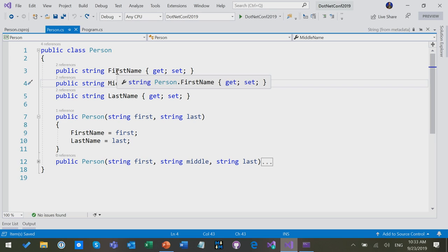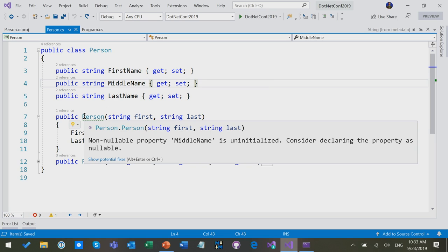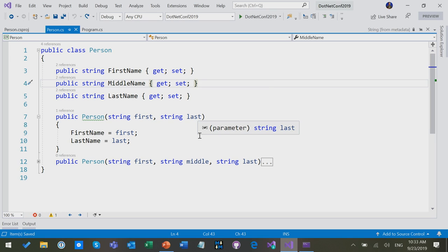Now that I do that, let's go look at this person class. It has straightforward auto properties, and it has this constructor I was calling with a first and a last name.